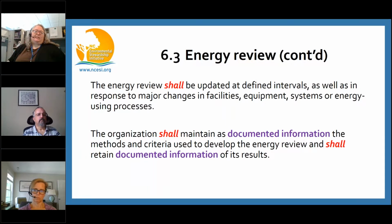And then the organization shall maintain as documented information the methods and criteria used to develop your energy review. So remember, this is how you're ranking things. How are you going to be able to replicate that process and make sure that everything could be done by somebody else if you were to leave? You win the lottery and move on, someone else has to come in behind you. Will they be able to follow along and get at least close to the same results as you did? And then you shall retain documented information of your results.